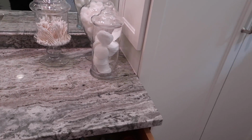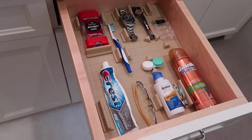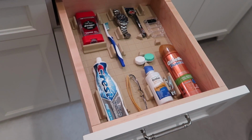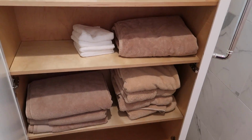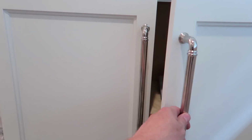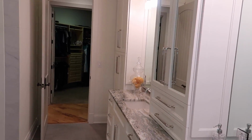My intention is to get all of my drawers looking like this at some point. So I've been testing and playing with some different organizational solutions for our cabinets. But we've got so much space. There's like nothing in these cabinets. So we've got so much space to store stuff that we don't actually have and probably never will, but it looks good. The symmetry of this was important.